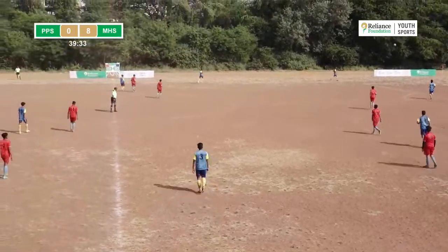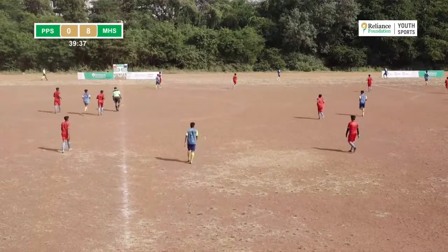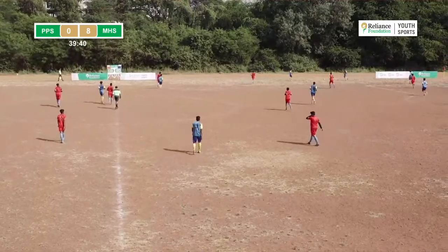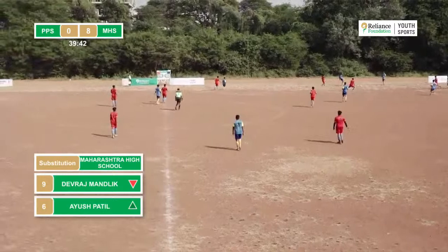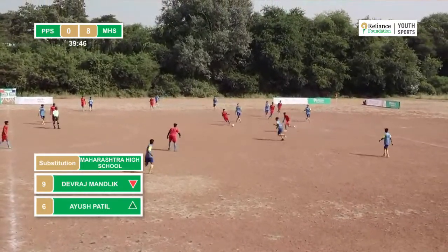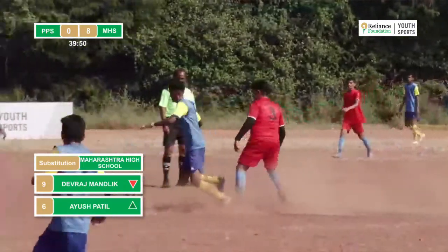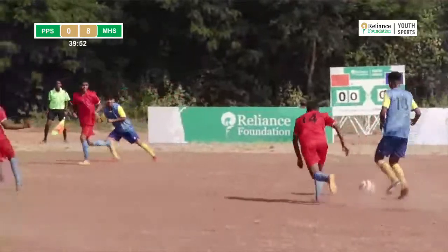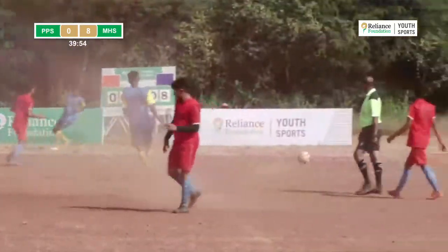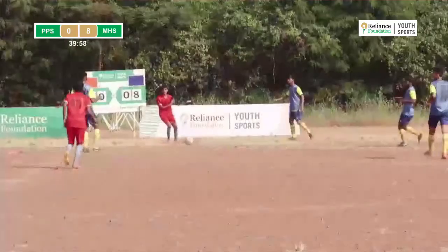But the number 3 form, Shriyash has been making sure he can do something out of it. Out of all the play that I've noticed this game from, as you can see over here, Devraj comes off and Ayush comes on. I believe as a number 6, he could be playing as a winger. I'm not so sure. Normally, the number 6 is reserved for the holding midfielder position. So you can have a look afterwards at what formation they're planning to have their plays in.